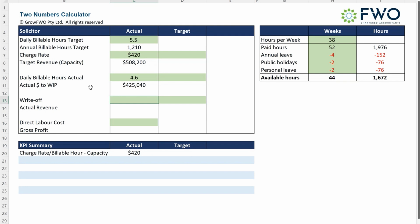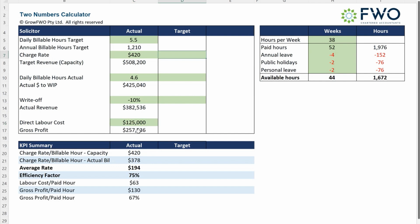And if we've already got that shortfall, it makes it very difficult for us to hit our budgets. So we've already got this gap that's starting to increase, the difference being of our capacity and our actual. But then to make it worse, 10% of that is written off, so all that gets billed is $382,000. So now we're down to $126,000 roughly being the shortfall of actual revenue billed and what was expected to be billed. And for this employee, we've got to pay them $125,000. So our gross profit then is $257,000.